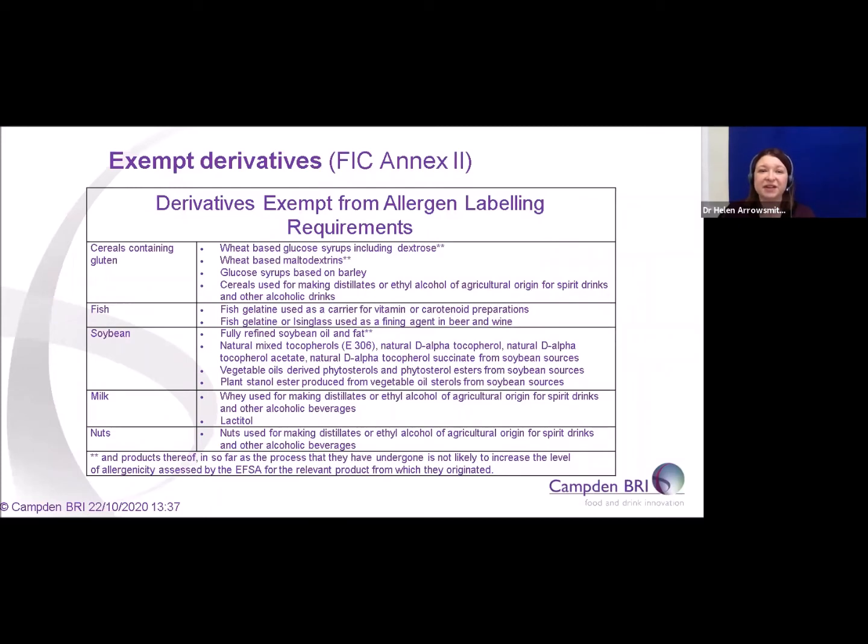I should have said on the previous slide, there's also a list included in Annex 2 of things or derivatives which are derived from those substances which don't require labelling as allergens. So, for example, wheat-based glucose syrups. There, you could call them glucose syrup. That's absolutely fine to do. You don't need to state that it's wheat.